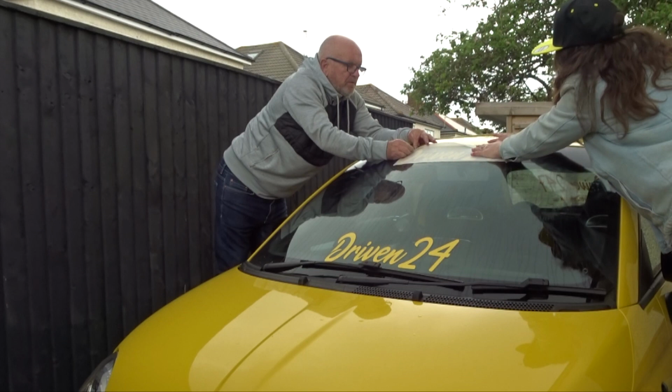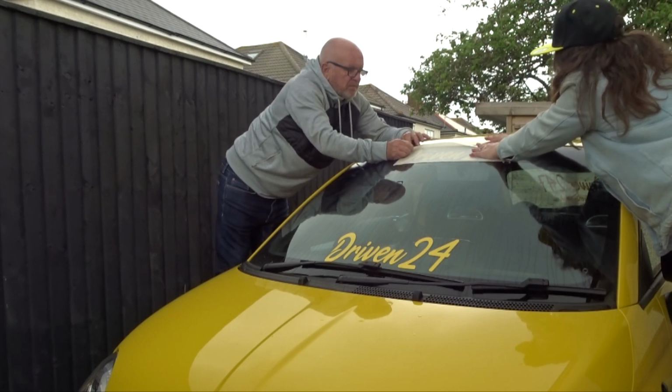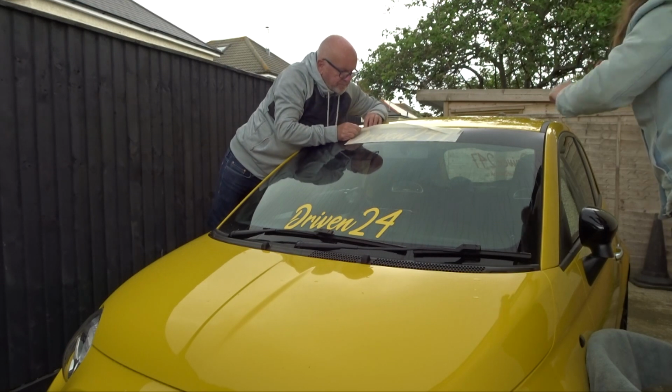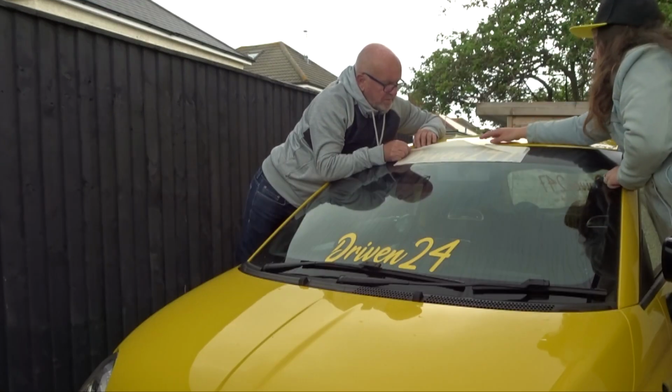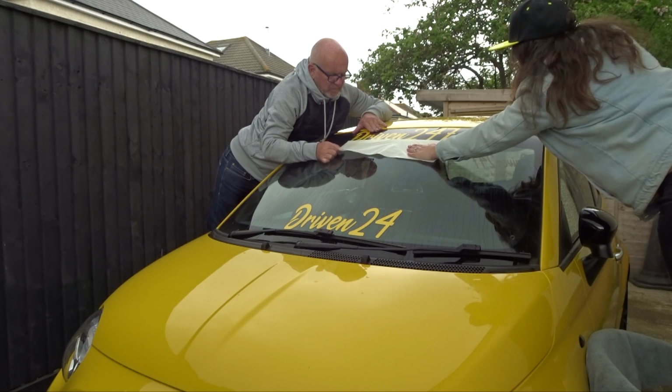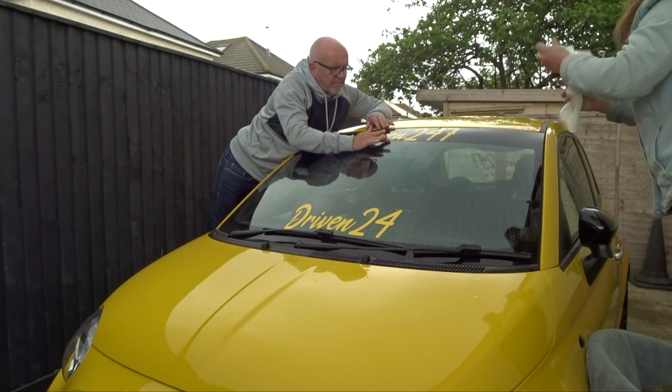Got to hold the Sunstrip in place as well. Oh my god, what a nightmare. The Sunstrip wants to come off, doesn't it? God, that's tough, isn't it? Yes.